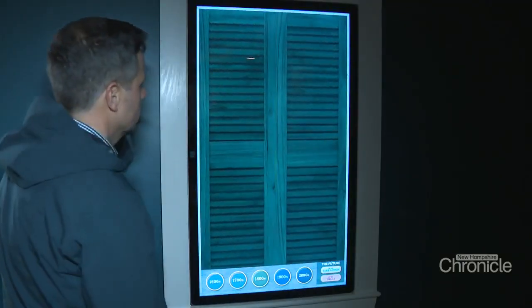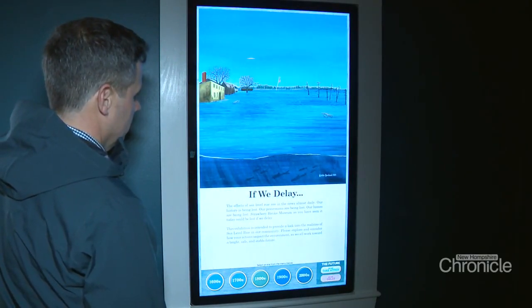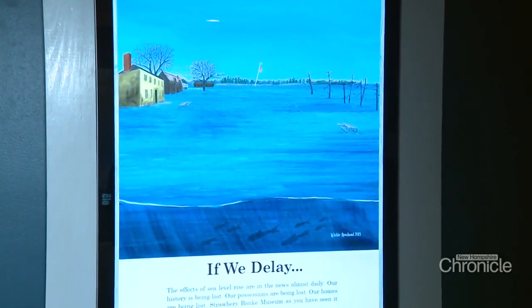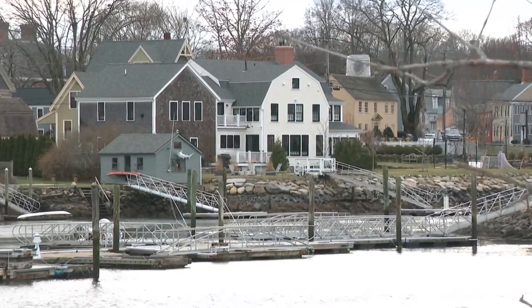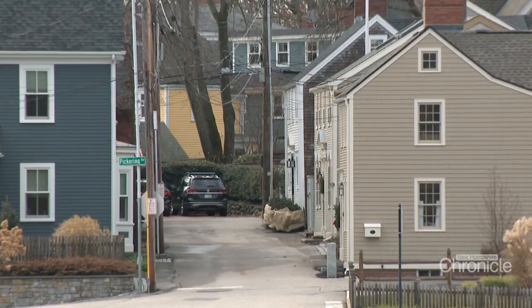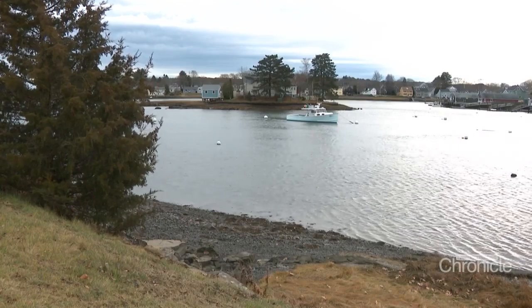That is the big question. How bad will future high tides be? As bad as this mock scenario displayed at the museum? Some estimates say sea levels could rise another 2 feet by the end of the century. It could mean low-lying homes may have to be adapted, raised up, or even moved. Historic Portsmouth may look a lot different in the future. At some point, it's going to be that question of what's the impact of the flooding versus the impact of the historic character.